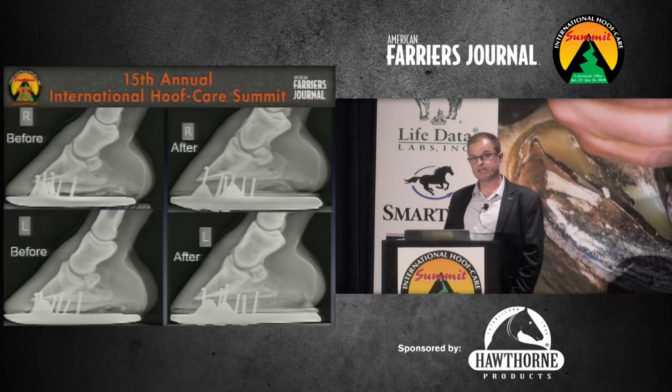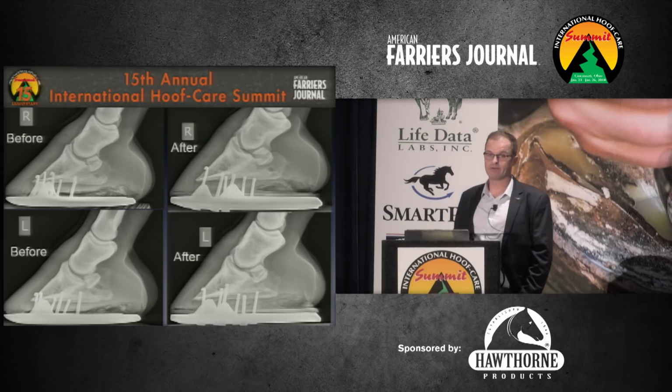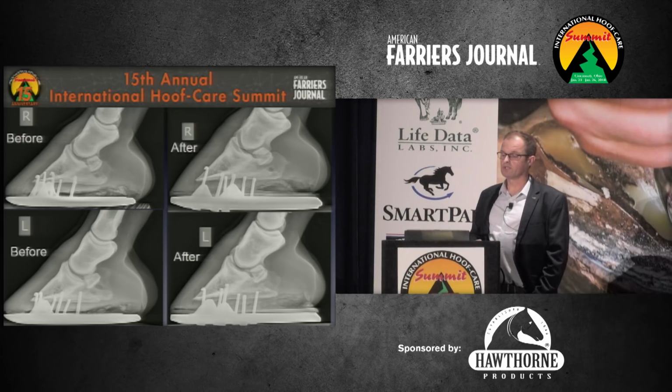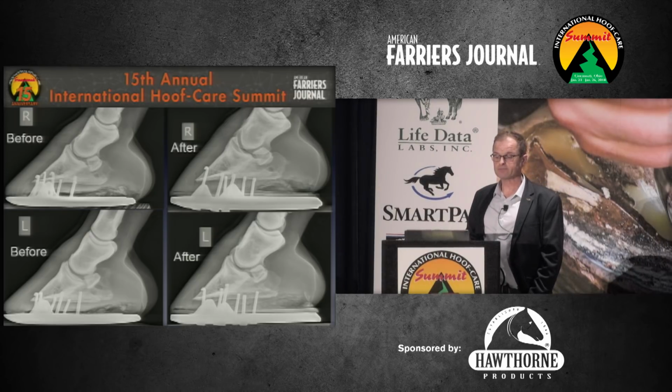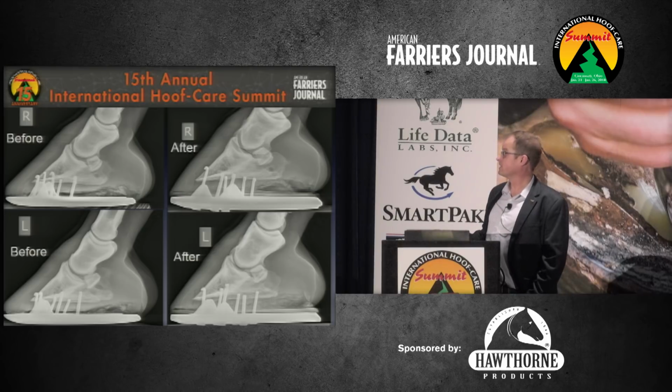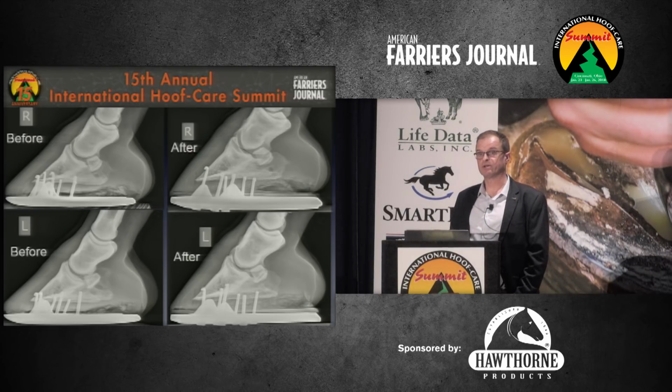But again, Finley's one of the horses that I've been studying the apical angle of his pedal bone and how it relates to the dorsal wall. So the technique I used for shoeing Finley was a heart bar with a leather pad. But I think you can see a significant difference in the positional angle, certainly. And as farriers, it's really important to be able to evaluate this.